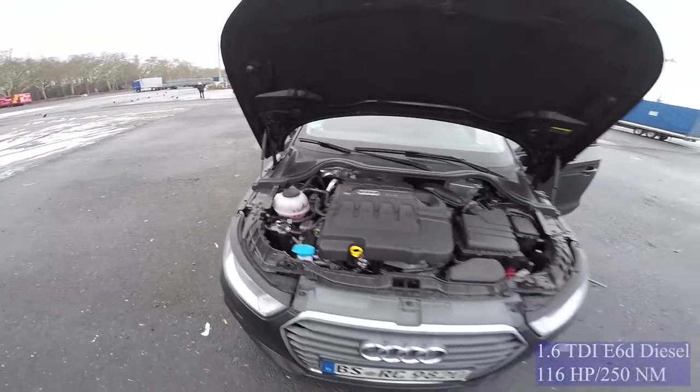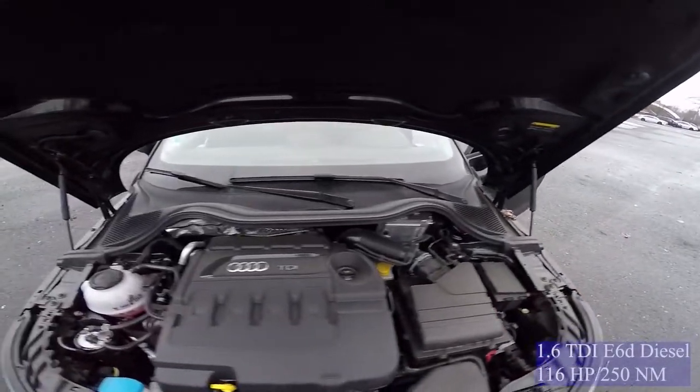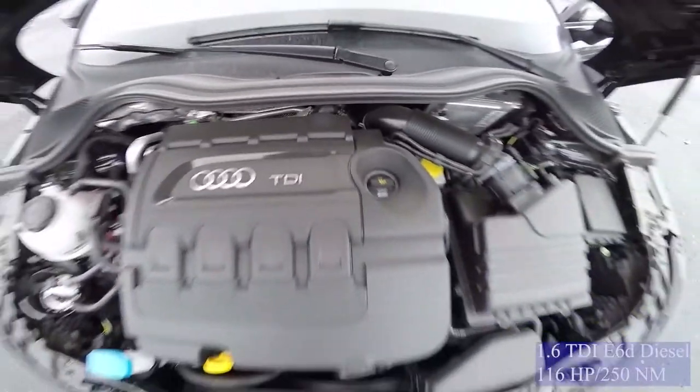This car comes with a 1.6 TDI engine, 116 horsepower and 250 Newton meters. So it's a diesel, Euro 6 diesel.